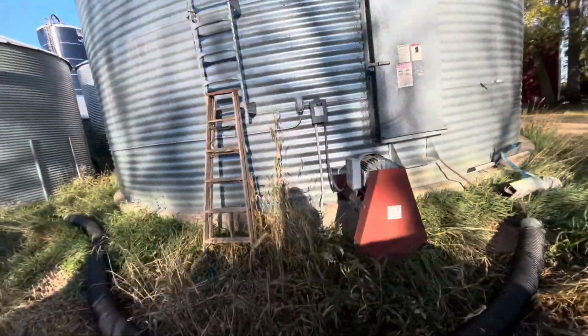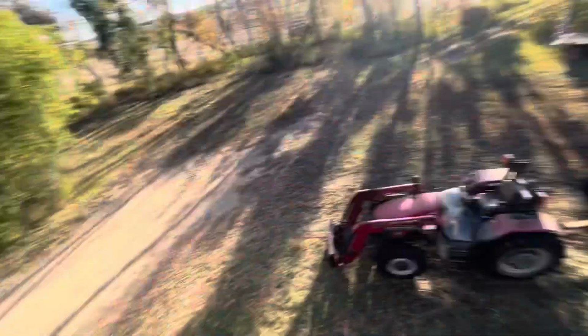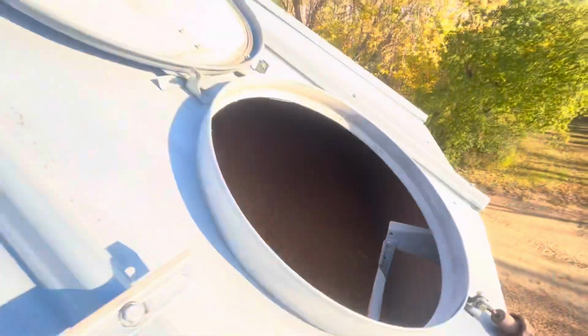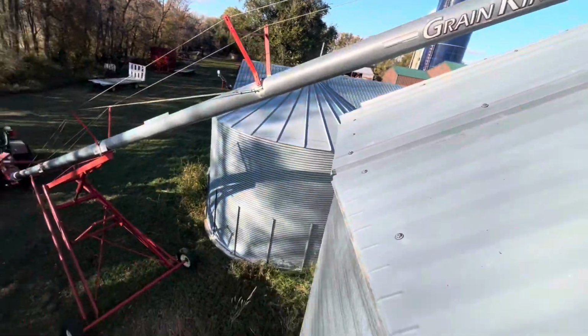this bin is almost full. I'll go up here and show you guys what this looks like. Hopefully doing it without falling. Okay. So that's how much is left in the bin. Ain't very much room left in there. So, we got that to do. And then we'll be switching over to that bin. We got a little bit of cleaning out left to do in that one.